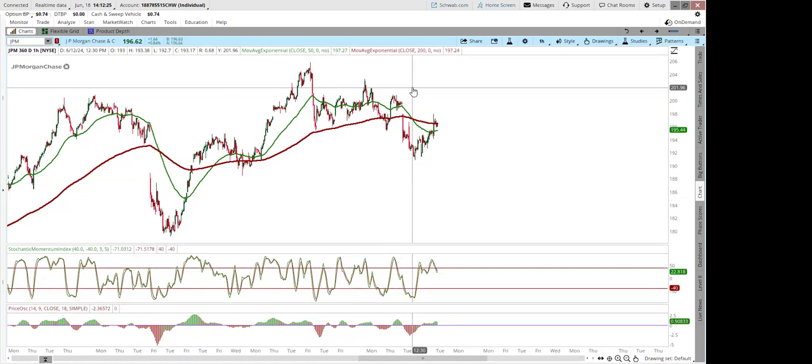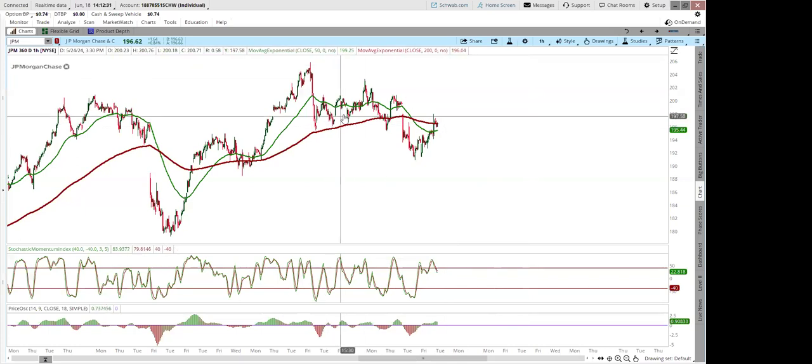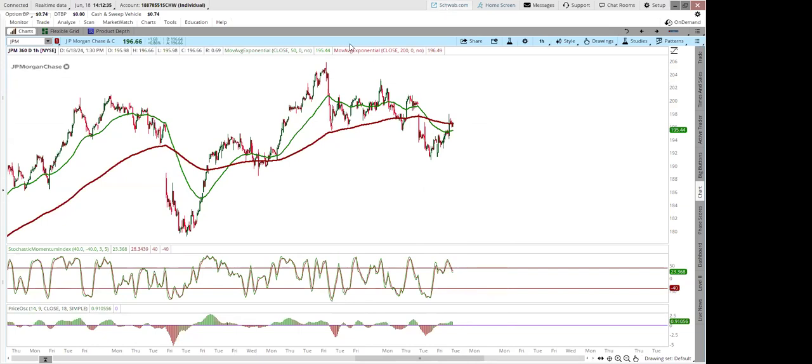That would be resistance. But it looks like we're getting into the overbought levels, so some backing and filling. But again, this looks organized. There doesn't really look like there's a whole lot of panic with it. So let me just go to another one here. KT.